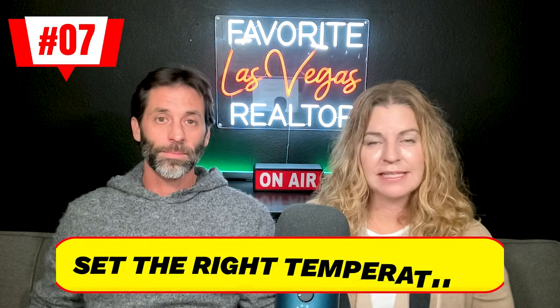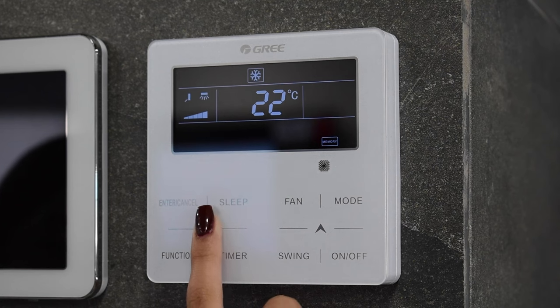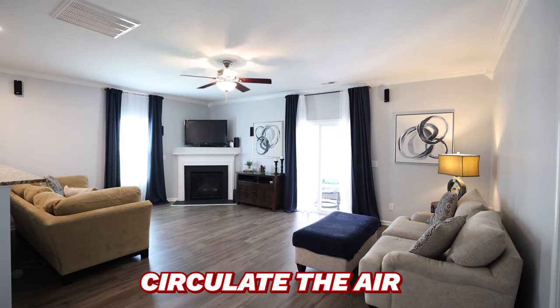And number seven, set the right temperature. Keep the temperature comfortable during the showings. If it's hot outside, consider turning on the air conditioning. And in colder weather, ensure the home is adequately heated. Turn on ceiling fans if needed to help circulate the air.